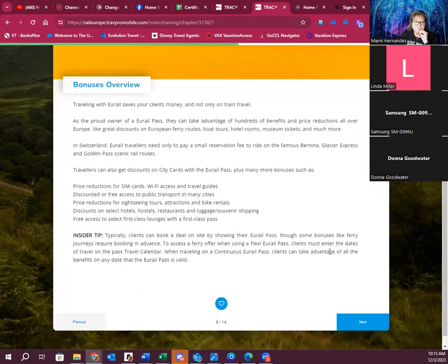A bonus overview, traveling with Eurail saves your clients money, not only on train travel. As the proud owner of a Eurail Pass, they can take advantage of hundreds of benefits and price reductions all over Europe, like great discounts on European ferry routes, boat tours, hotel rooms, museum tickets, and much more. In Switzerland, Eurail travelers need only pay a small reservation fee to ride on the famous Bernina Glacier Express and Golden Pass scenic rail routes.